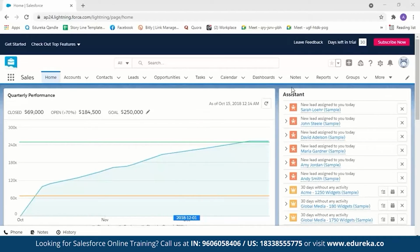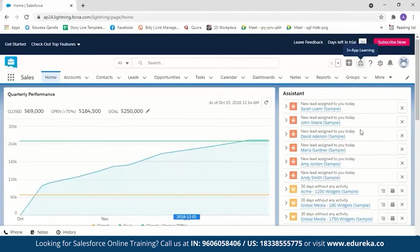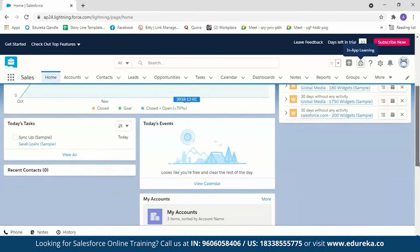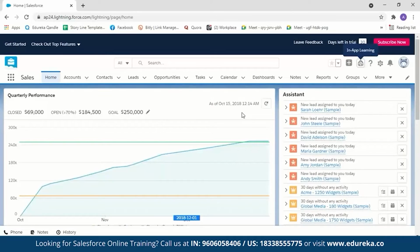So for a demo, first we're going to import sales data from our document, then use that data to create a report and then prepare a dashboard for those reports. So for people who are new to Salesforce, this is what the Salesforce console would look like. It will have the performance here, assistant, tasks, events, and contacts. If you want, you can also change the entire interface over here. And you can see there are a few options here such as accounts, contacts, leads, opportunities, tasks, calendar, dashboards. We will talk about them one by one now.